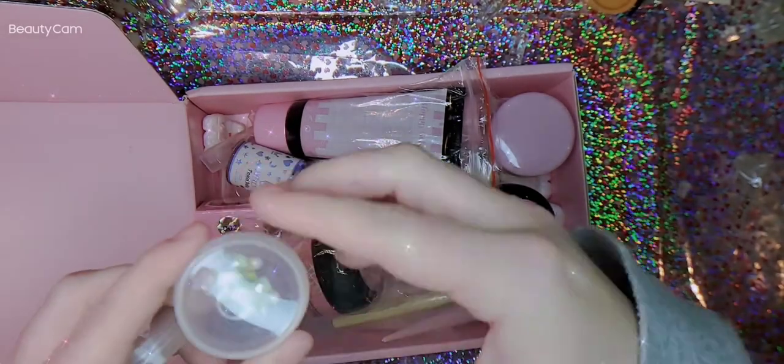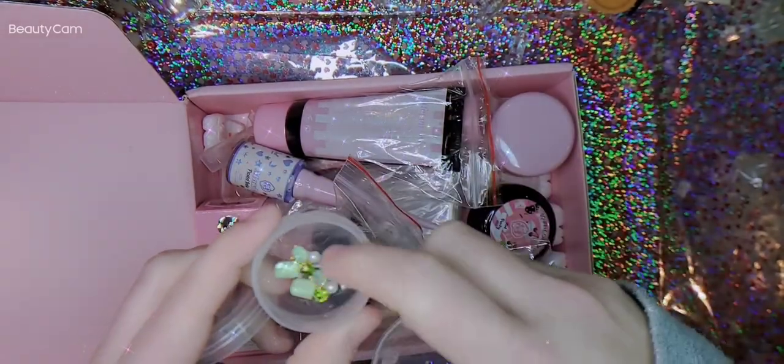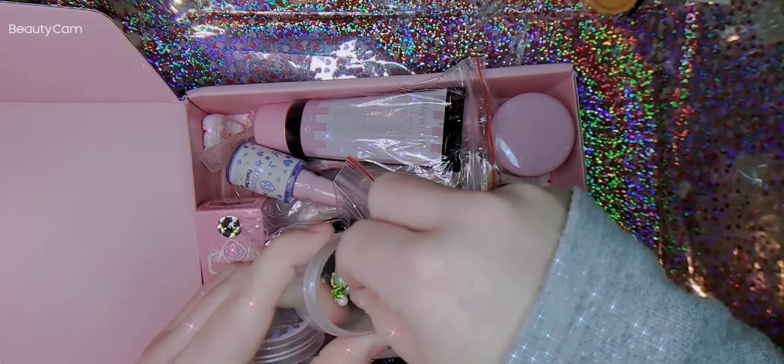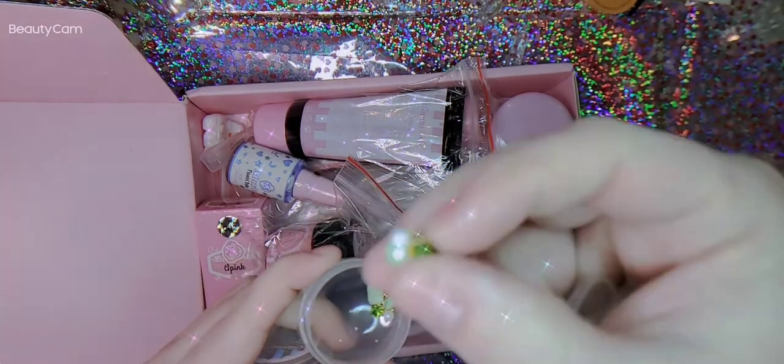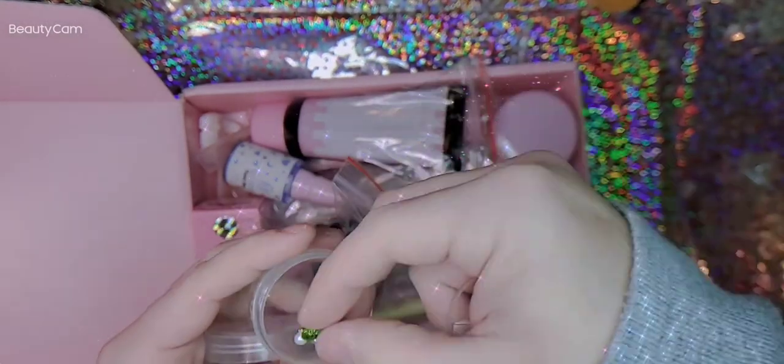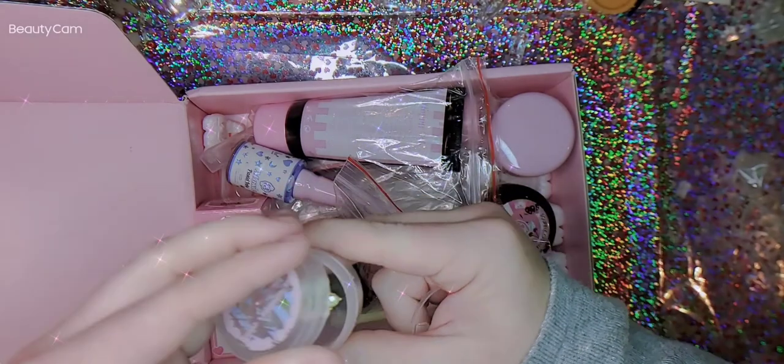Let's show you the gel, the gems right quick. Look how pretty that is. Oh, wow. I thought it was like loose gems. But it's actually put together like a little piece of jewelry. Isn't that beautiful? We'll have to use these in the manicure.